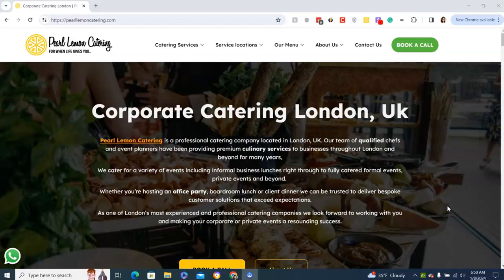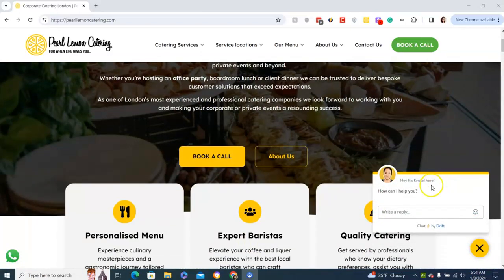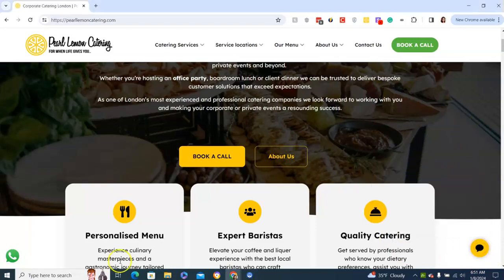So this is our website. We'll start with that. First thing in winning catering clients is having a website. Your website needs to have multiple ways to contact you. So right now, there it goes. We have Drift. So this connects with a live team member to chat to. We have a WhatsApp widget, so people can connect with us directly on WhatsApp.